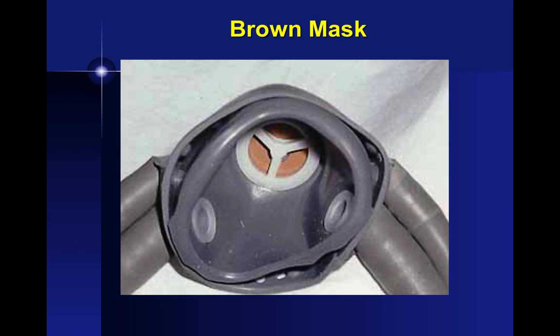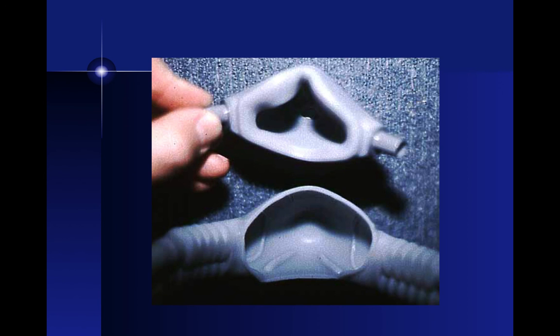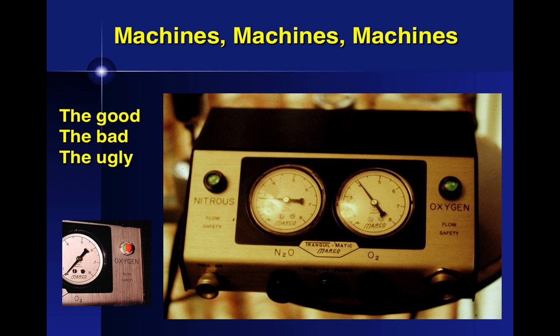Here's one of the early scavenging masks, the brown mask, which was a mask within a mask. Very effective. David Donaldson did some research that showed he could get almost 40 parts per million nitrous. Here's the modern one. The inner mask comes out, can be autoclaved, or you can throw it away and buy a new one. We're going to look at some of the machines.